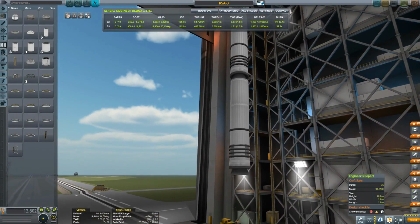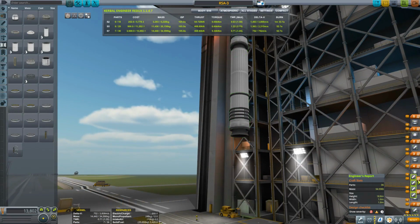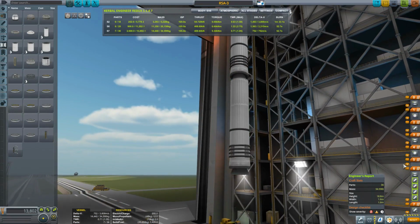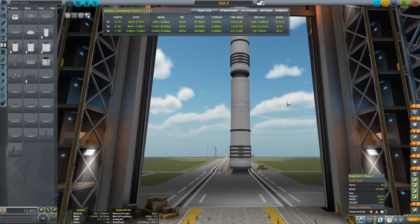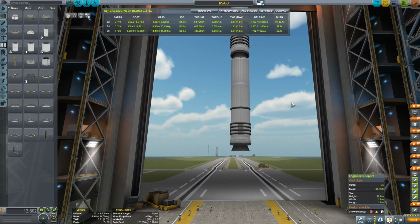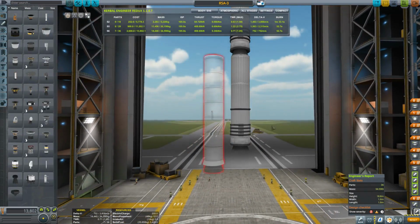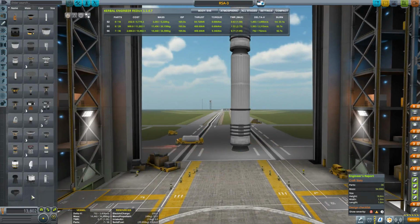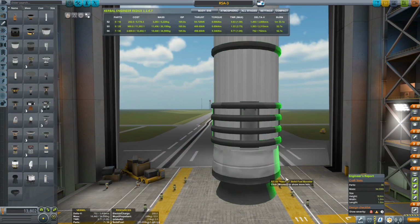Now, this has to burn for, again, 52, but will we have enough thrust? Let's just find out here. Put that on that stage. So that gives us not enough. How about we add a thumper? Thumper is too long. Maybe we'll have to go 6 times symmetry for this.